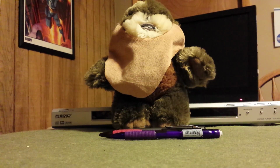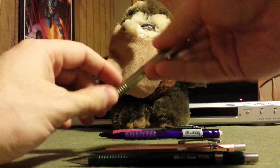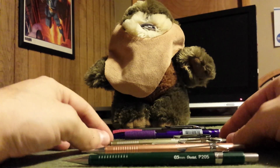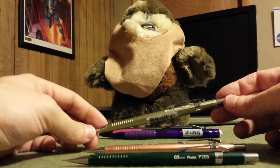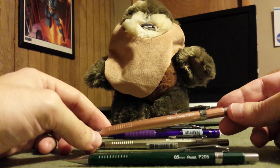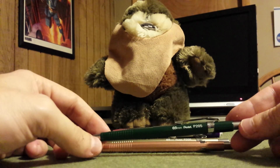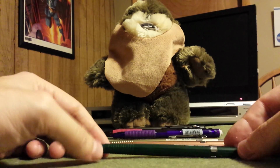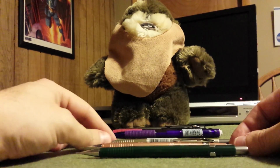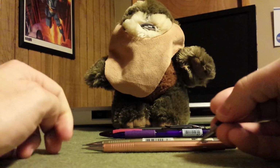Coming in at number 8, a classic, the Pentel P200 series. And I have a couple of my many P200 series that I have in my collection, including metallic gold right here, and rose gold P207, and a very basic forest green in a P205. And the Pentel P200 series is really the epitome of a functional drafting pencil.